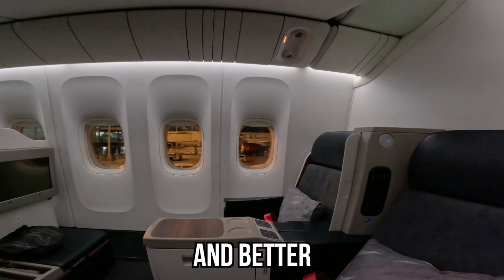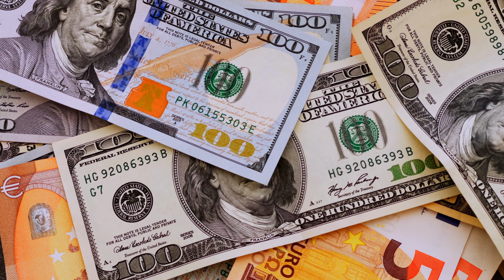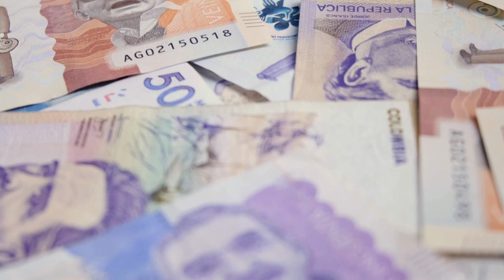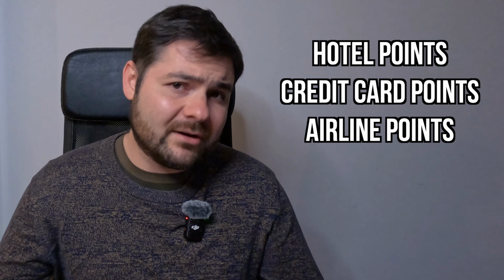The first thing to know about points and miles is that they are simply a currency. Think about dollars, euros, dinars, pesos, or whatever currency you use on a daily basis to make purchases. Points and miles are the exact same thing, except they're more limited in what they can buy you. As I see it, there are basically three types of game-changing points and miles. You've got the ones from hotel brands, the ones from credit card companies, and the ones from airlines.